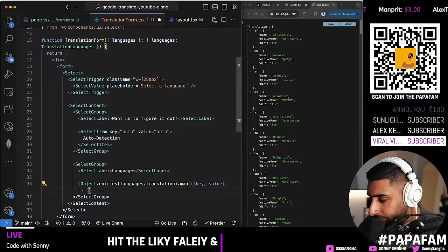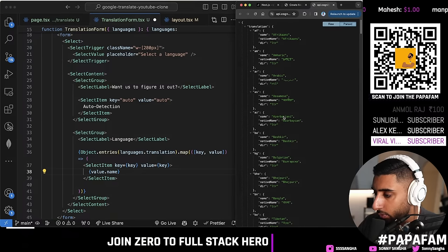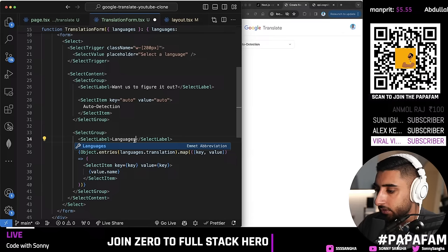Okay, now for the key and value pairs, what we're going to do is implicitly render out something, right? So in this case, we're going to render out the select item, which is the key and the value, and then value.name is what we're going to essentially pop out. Now all we're doing is essentially popping out these, right? So there we go. If we do that right now, look at this, languages. You see, look, Afrikaans, all this good stuff.